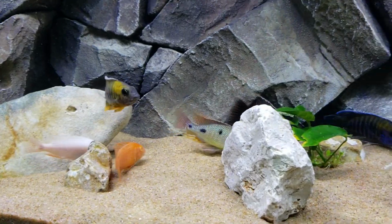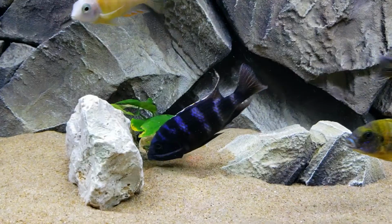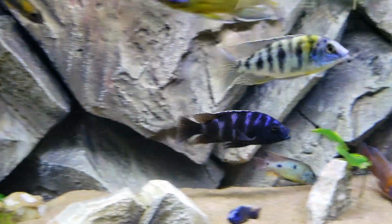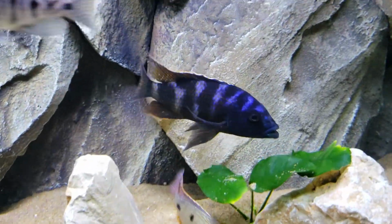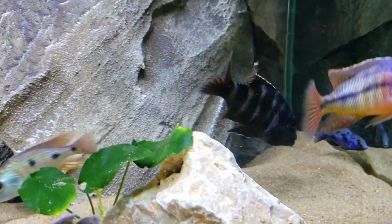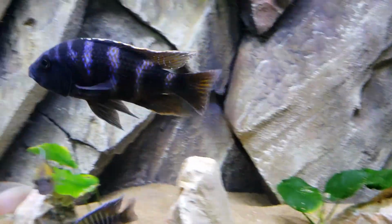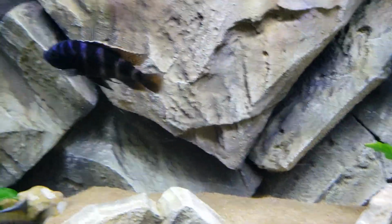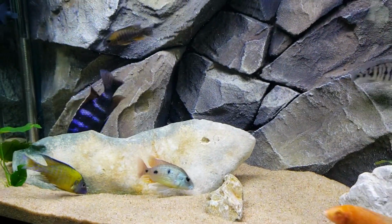Tetrastigma, that's my favorite dude in here, man. When he's flared up, he just looks so good. VC10, a lot of people have VC10s. Call me biased, man, but I'd put my VC10 up against anybody's VC10 out there on the web. Even when he's not flared up, he is an awesome looking, mature male VC10. That's what you want him to look like. I mean, just ridiculously vibrant. Yeah, he is freaking epic. He is a big boy. He looks awesome.